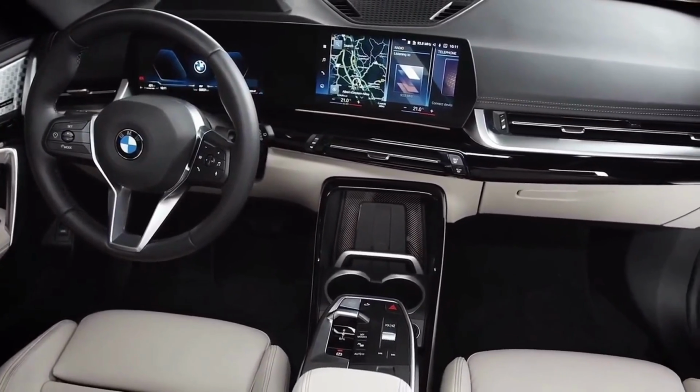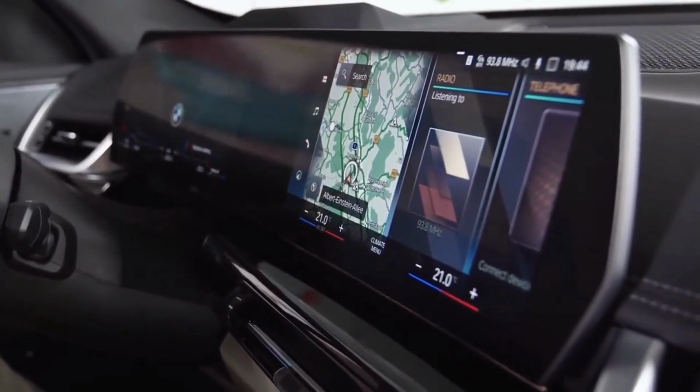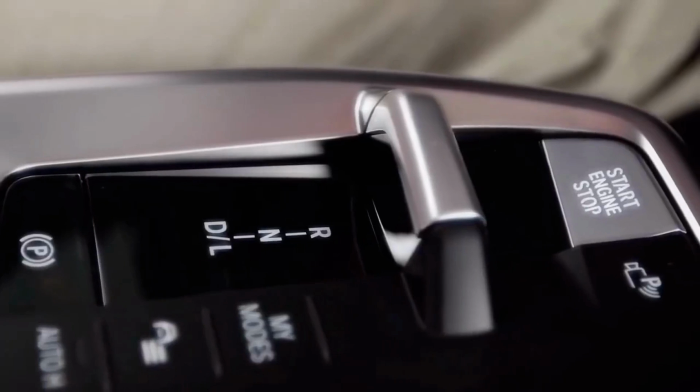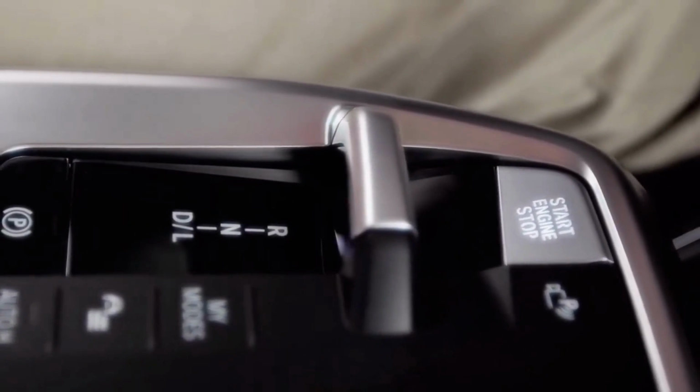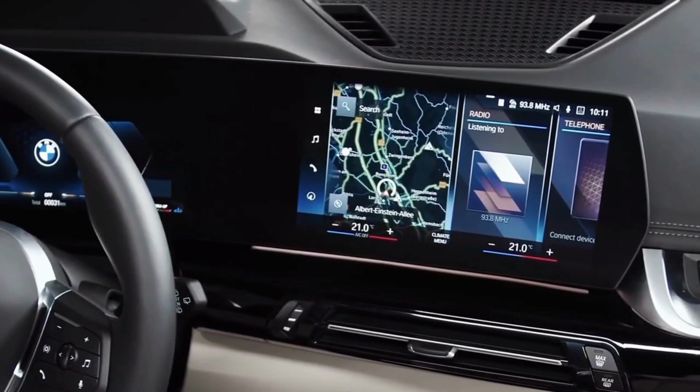Inside we find a redesigned dashboard with the latest digital screen called the BMW Curved Display, which joins the 10.25-inch instrument panel and a 10.7-inch multimedia touchscreen.